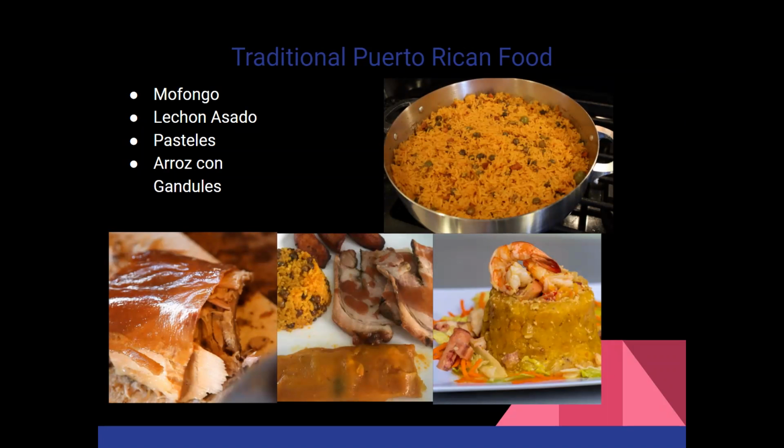So I just wanted to share some traditional Puerto Rican food before I jumped into what we cooked. When I visited Puerto Rico a few years ago, I had many foods on my list to try. I learned that, like everywhere else, everyone had their own take on traditional dishes. A few that I would personally like to point out are mofongo, lechon asado, pasteles, and arroz con gandules.